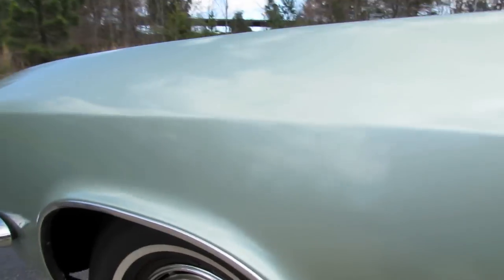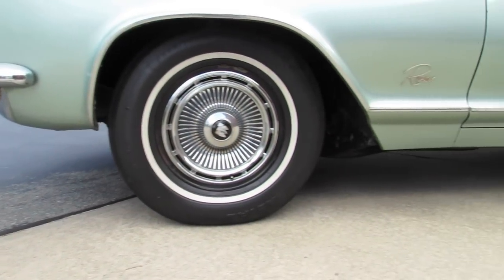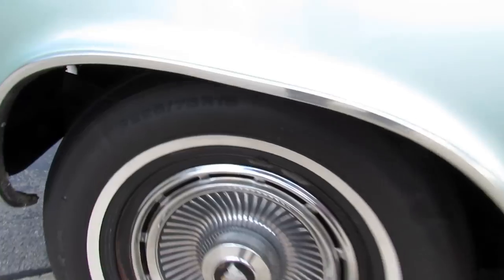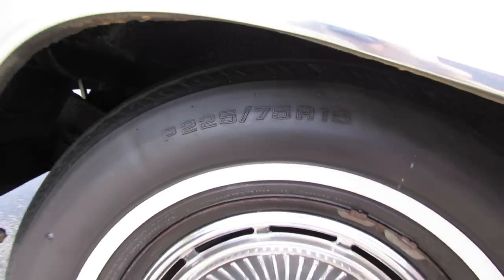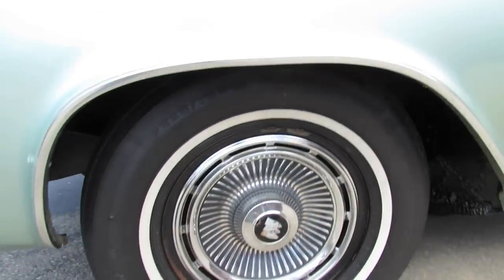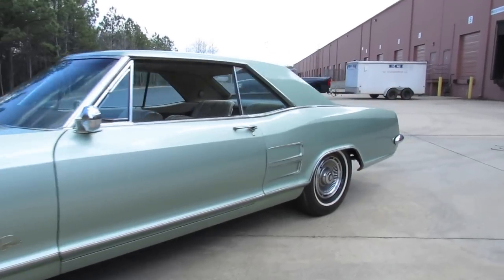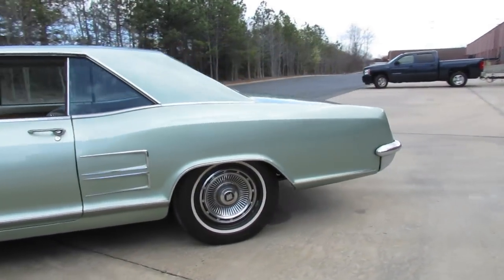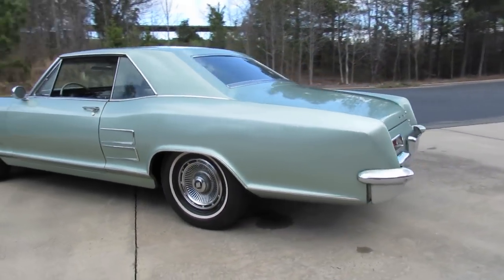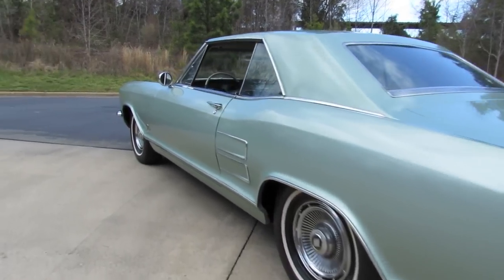Ornate badging found throughout the vehicle, as well as an aluminum accented wheel well, with a set of one of the optional 15-inch full wheel covers mounted on 225/75 tires. Full power self-adjusting drum brakes with fin drums located up front. The car is a body-on-frame design with double wishbone front suspension and a live axle rear suspension with trailing arms and track bar over coil springs.